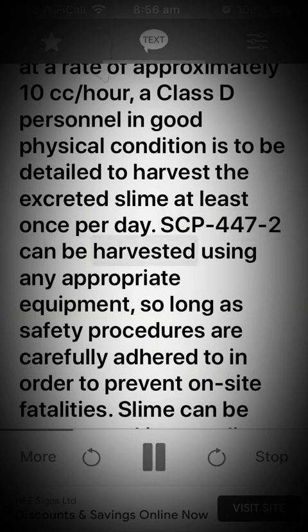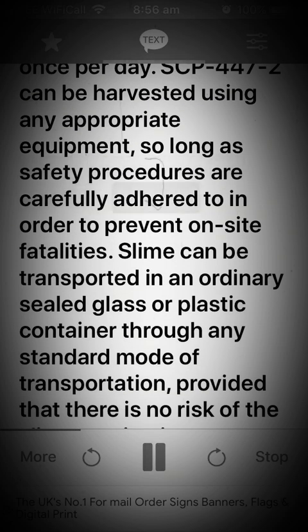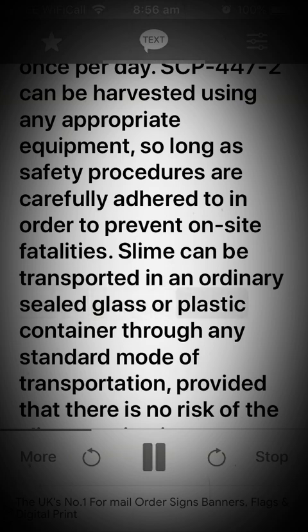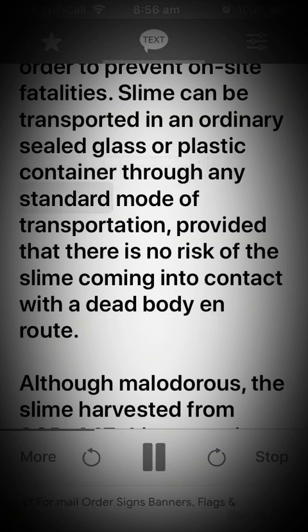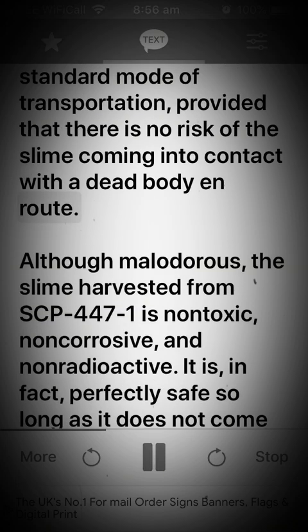SCP-447-2 can be harvested using any appropriate equipment, so long as safety procedures are carefully adhered to in order to prevent on-site fatalities. Slime can be transported in an ordinary sealed glass or plastic container through any standard mode of transportation, provided that there is no risk of the slime coming into contact with a dead body en route.